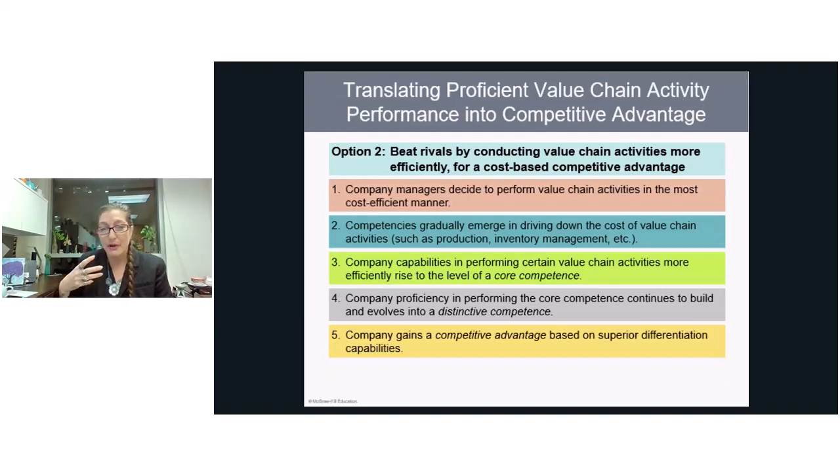And company capabilities, when we focus on efficiency, we perform certain value chain activities more efficiently, and so this may actually rise to the level of a core competence. Achieving organisational proficiency in performing the core competence also may build into a distinctive competence. So in this way, the organisation gains competitive advantage based on cost leadership.